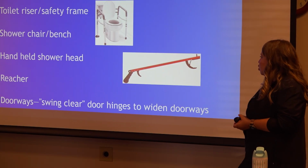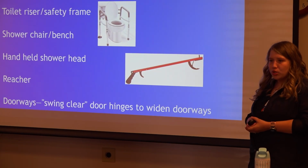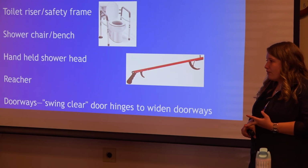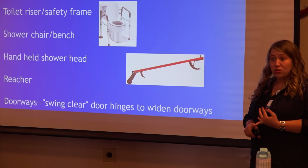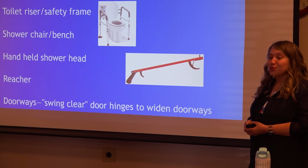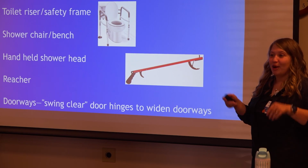This right here is a reacher or a grabber. So these can be used for a multitude of things, picking up things off the floor, picking up things off of a high counter. They can be used as a dressing tool to help put on pants. They are one of my favorite tools in occupational therapy. I think everybody should have a reacher.